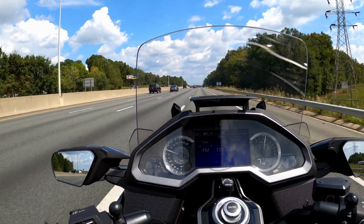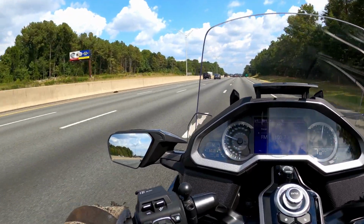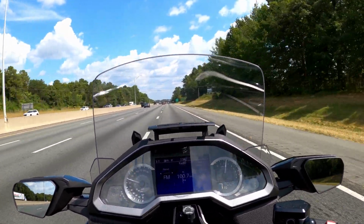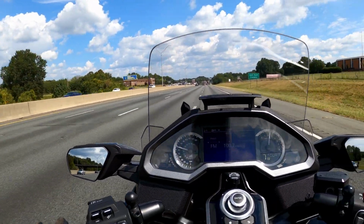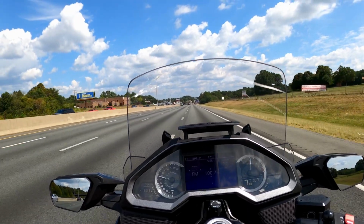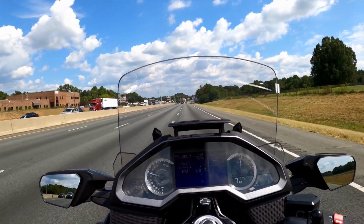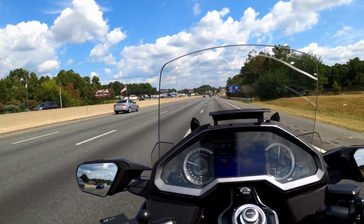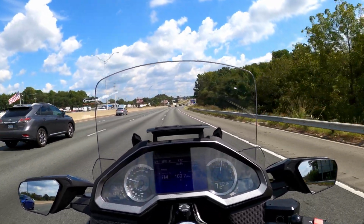Gotta keep moving. It's hot. It's at 92 degrees now, it looks like. A lot of people pulling into that parking lot also, expecting them to be open. Why not do inventory at night after you close? Alright, we'll be back.